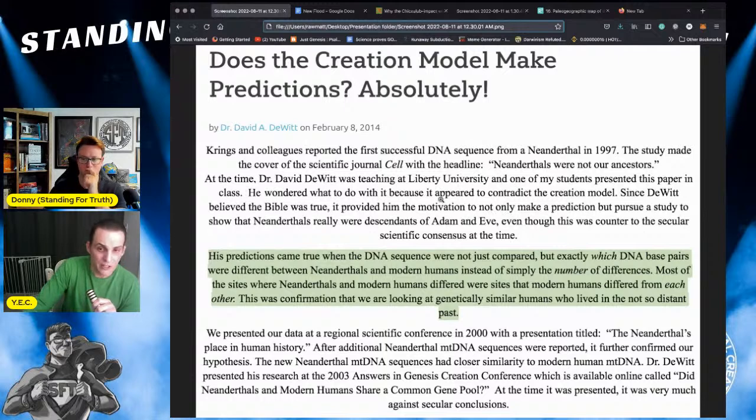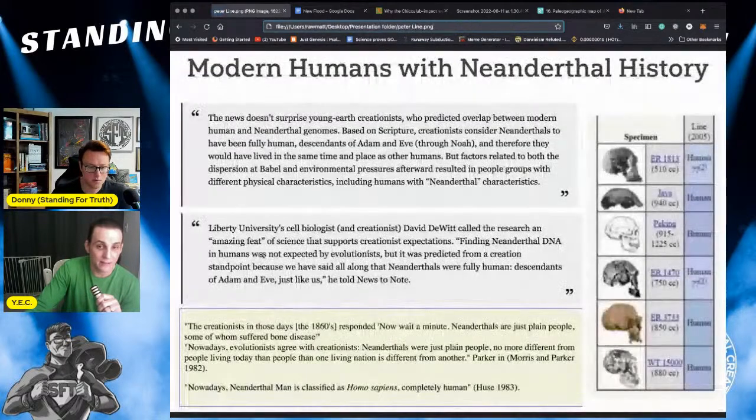So see, he was teaching at a college where they came out with evidence saying that these were not humans. And this was in 1997. So as a creationist, he predicted, no, these are humans. And that view conflicts with the biblical view. I'm going to hold to the biblical view, and then I'm going to test my prediction to find out if this is true. And sure enough, they lined up exactly with what was going on.